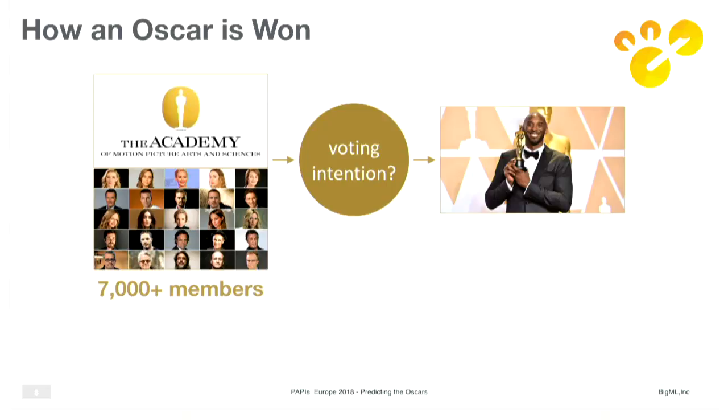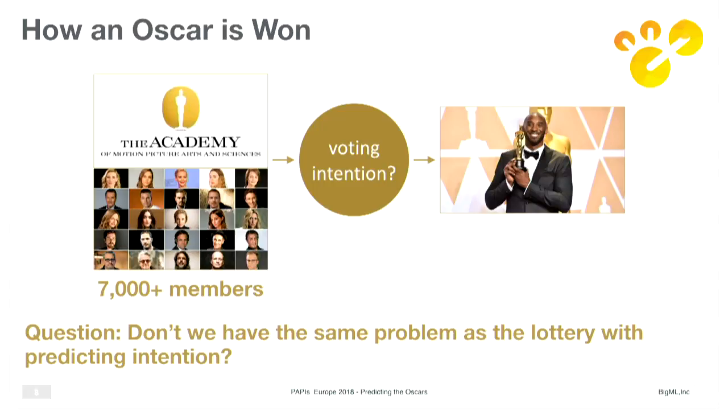So, why can we predict the Oscars? Why are they so different? Well, let's think about it for a minute. How do you actually win an Oscar? There's this voting body, the Academy. It's over 7,000 members, and they vote. And then one of the nominees in each category is chosen. So don't we have the same problem as the lottery with predicting intention? Aren't people's brains like some kind of computer that, if you knew the exact state, you could figure out exactly where they're going to vote? And that would be impossible, right?